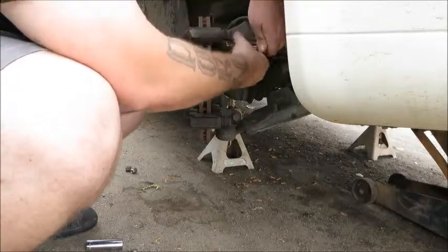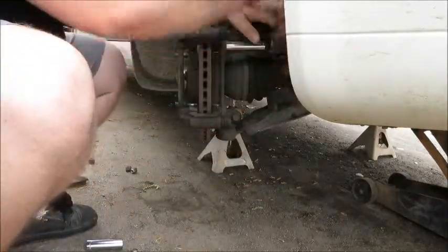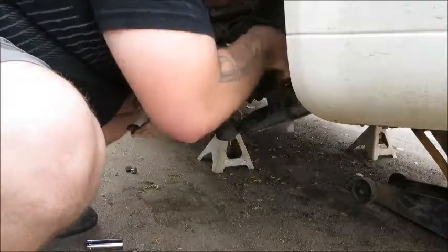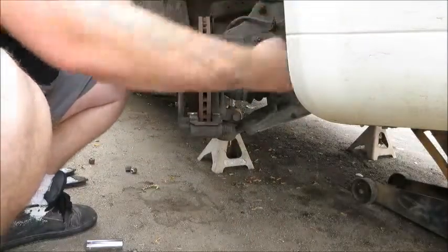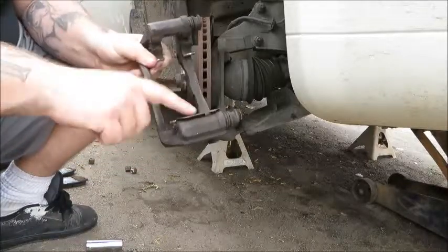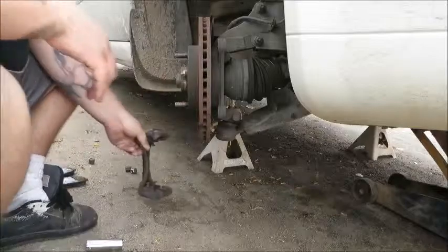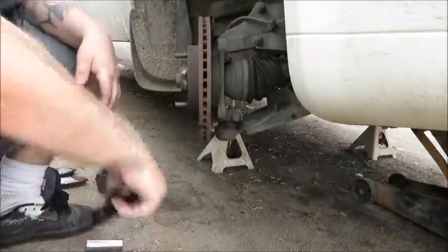Once I get this taken apart here, that one's still a little tight. Once I get this taken off, then we're going to see the second bolt. This just slides out. Don't lose the retainer brackets for the brake pads, because the brakes won't fit back right and you won't be happy with that. It makes a lot of noise and it could lock up.